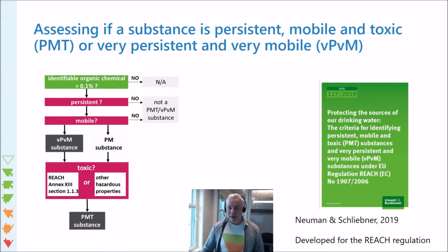First, in Europe, for instance, in the REACH regulation, if you're importing or producing a substance that contains an organic chemical over a certain tonnage, you're supposed to evaluate if it's persistent. And if it is persistent, for instance, with the soil half-life, then you're supposed to say if it's mobile with the KOC. And in certain cases, you might exceed thresholds that would make the substance be called very persistent and very mobile. Or it's just persistent mobile.